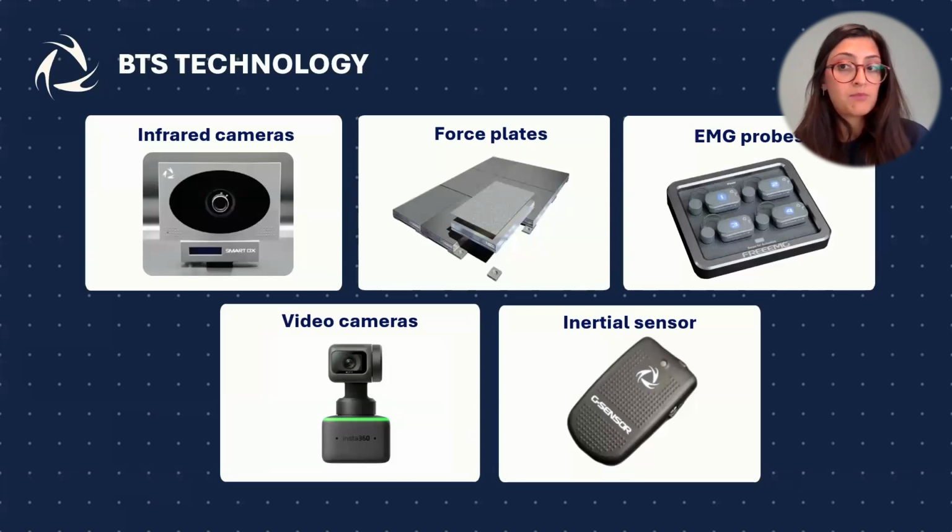Here are all our products. We have in our portfolio infrared cameras, force plates, EMG probes, video cameras, and inertia sensors. The native digital synchronization of the cameras, electromyograph, and sensorized floor, so the force plates, is guaranteed by being the only company that produces the technology, all the technology in particular.